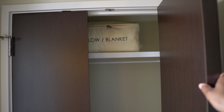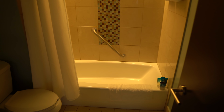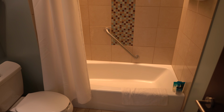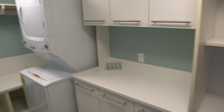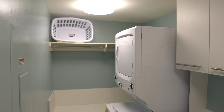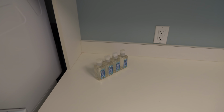Wow. All right, first up, you have an extra closet with an extra pillow and blanket. And then if you turn to your left, you have bathroom number 1, which is pretty standard and basic. I always say basic is good. There's me. Hey guys. And then look at this. You have a laundry room. Yes, a laundry room in your hotel room. Wow. Plenty of laundry soap. Lots of storage in here.